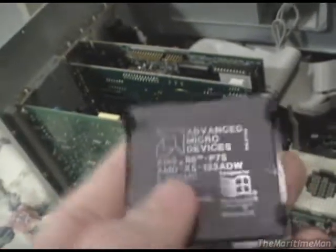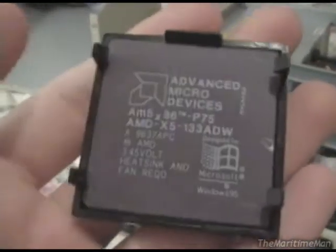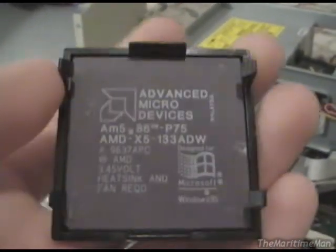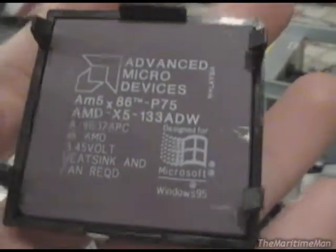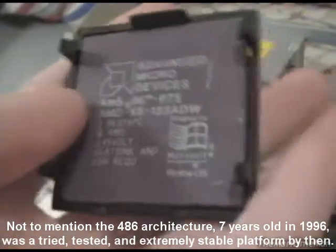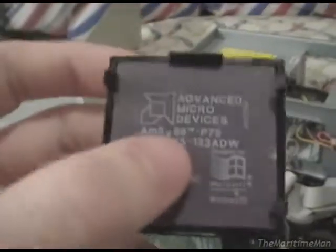There's your socket 3, and you know, these were beautiful processors. The reason these were so beautiful was because these were made at a time when the Pentium was still a new and very expensive processor. And these were quite cheap processors. And a cheap 486 that provided the performance of a Pentium, that really appealed for the masses. And these were just overall beautiful processors. Some people say this is one of the best processors AMD ever turned out.